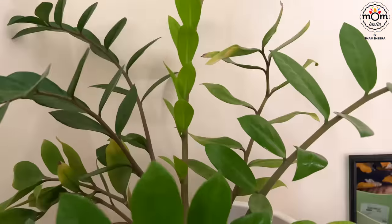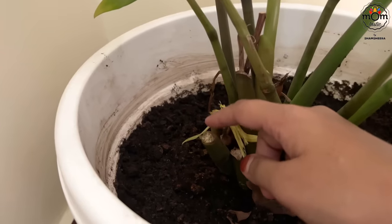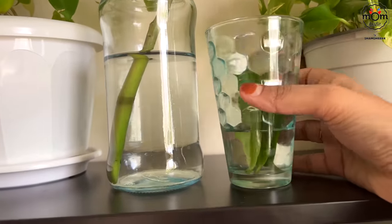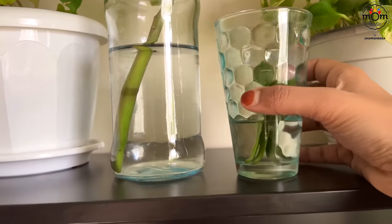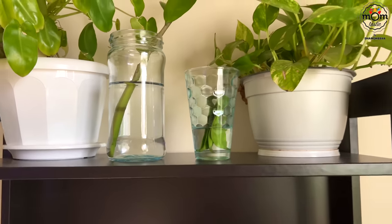One of my dear friends from the Azerbaijan trip, whom I did mention in my travel vlog, Shaima, had advised me to trim a stem from the ZZ plant and place it in water. And I did hear about the leaves too, so I hope I see a few roots coming once I'm back home.